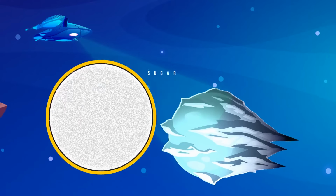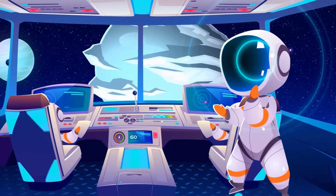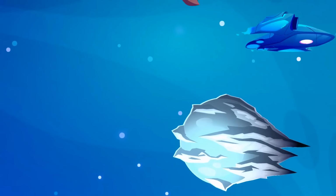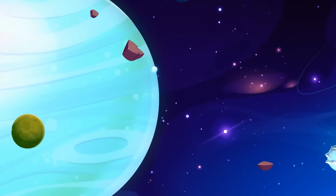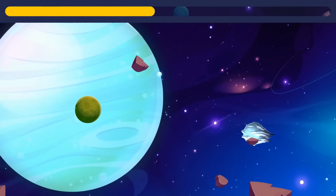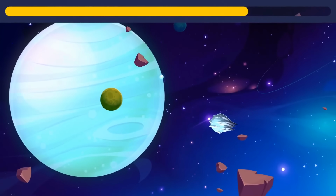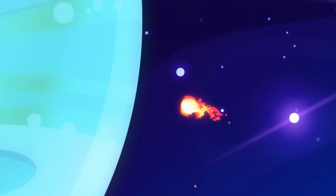It consists of sugar. Well, you tell the crystals they don't need to worry and fly away from the asteroid without doing anything. Why are you sure nothing bad will happen to Sterillium? The sugar asteroid will melt and burn up in the planet's atmosphere in a matter of seconds.